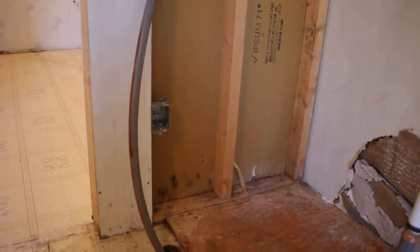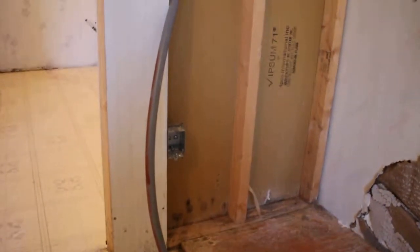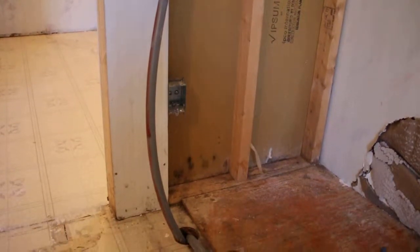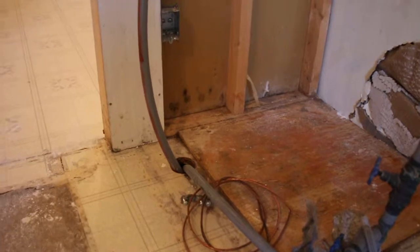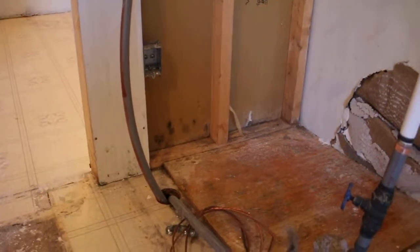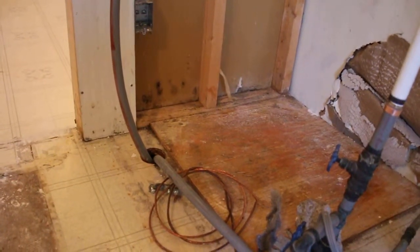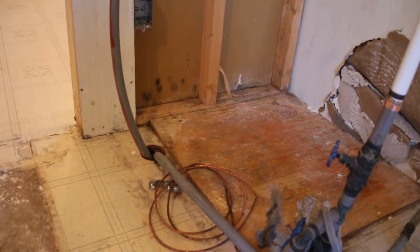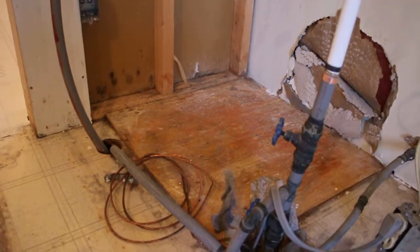So basically, the poly B that's in this home is a 3rd generation, and so by the time the 3rd generation got around, they had advanced the chemistry of the composition of the piping so that it wasn't so susceptible to chlorine and heat as much as the first generations.